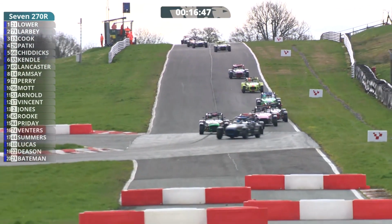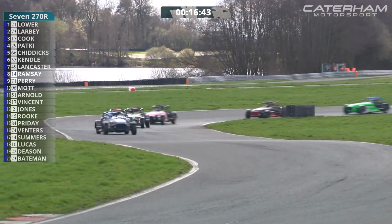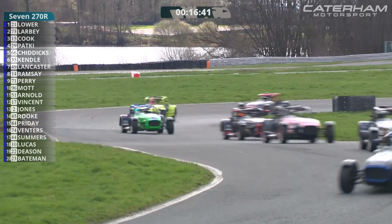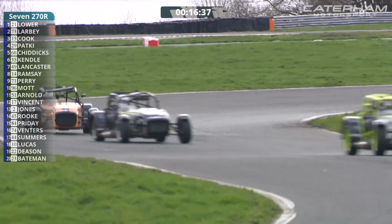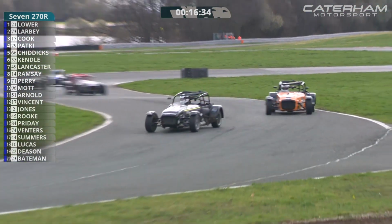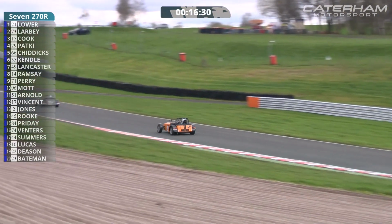They move about trying to break the tow there, and looking up the inside is Cook, trying to take second place away, but the door is closed on him by Matt Larby as they head into Knickerbrook. Richard Patke is in fourth place, then it's Freddie Chiddicks in the Boss Racing car. Sixth is the number 35 of Mark Kendall. We don't see at the moment which car we may have lost on the opening lap there.